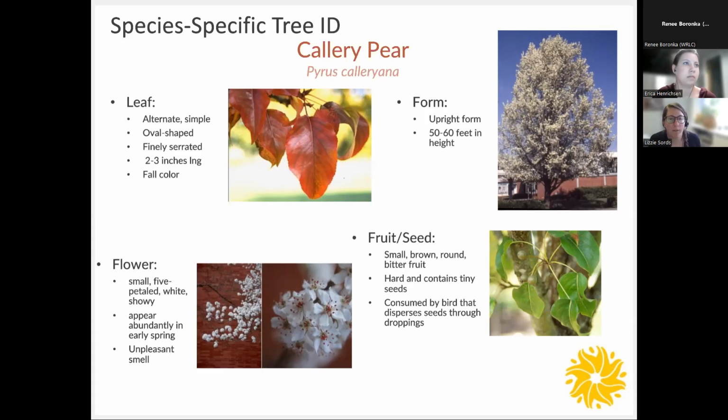small flowers in showy clusters that appear in early spring. If you've ever walked by a flowering pear tree and the wind was blowing the wrong way, then you'll know that they really smell quite unpleasant. And their leaf is alternate, simple, kind of oval shaped with a long petiole. I often find pear leaves drooping down at the tip with some really fine serrations.